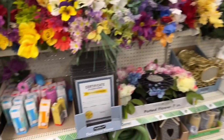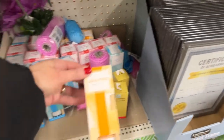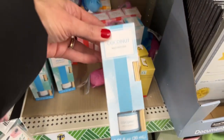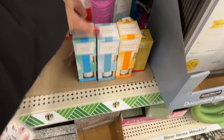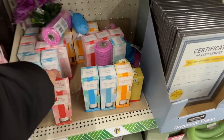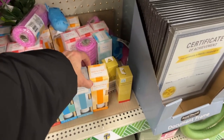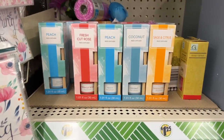I don't really remember how much the big pack at Walmart is. These are cute, the little reed diffusers, sage and citrus, coconut. We have peach, and we also have fresh cut rose, 1.01 ounces of the liquid, and then the little reed diffusers. Looks so cute, doesn't it?